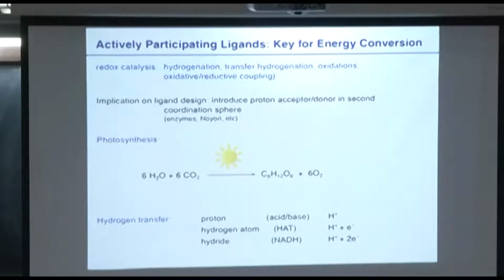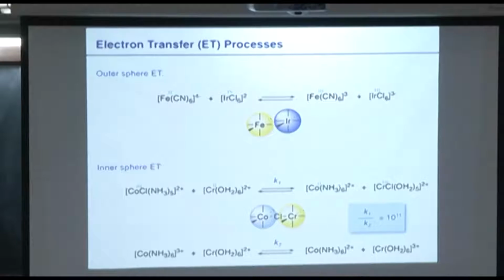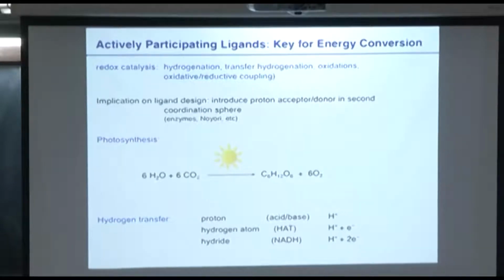And nature, of course, has hydride transfers, but they're never actually hydrides. Nature, apart from hydrogenases, like the iron-iron and iron-nickel hydrogenases, doesn't transfer hydrides. Nature does rarely generate hydrides. So in most of the cases, the hydride is actually not a hydride that is transferred, but it's a proton and two electrons, which is then the equivalent of a hydride. So these systems, and that's what we do here, we do a redox reaction and hydrogen transfers.